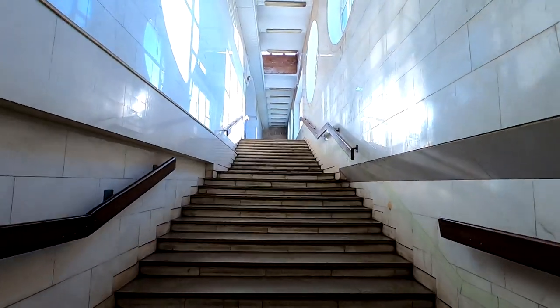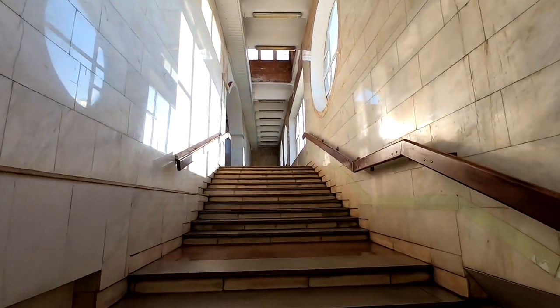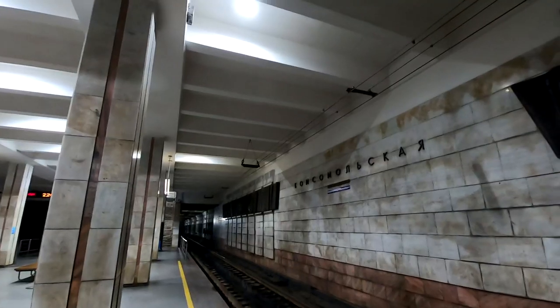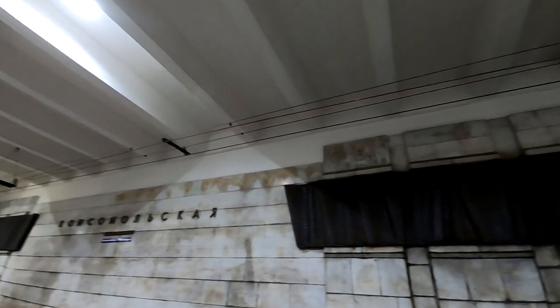There are turnstiles at underground stations, but since 2016 you have to buy a ticket from ticket controllers inside trams. The Volgograd Metrotram also differs from a typical subway system in some aspects. There is no third rail.